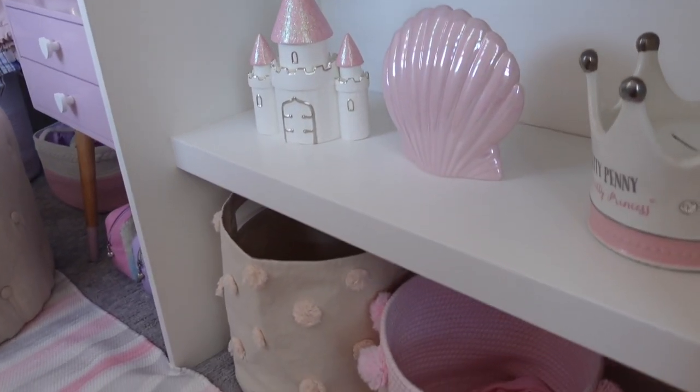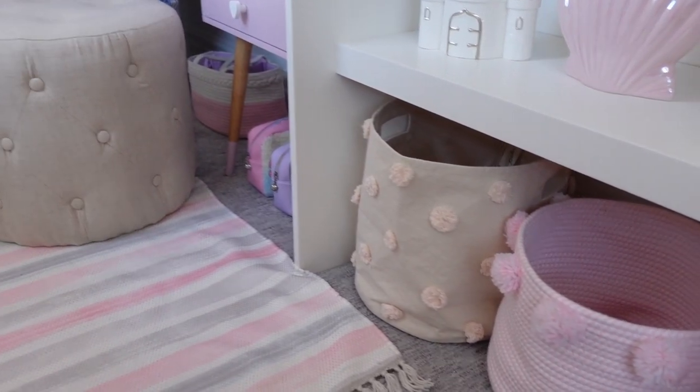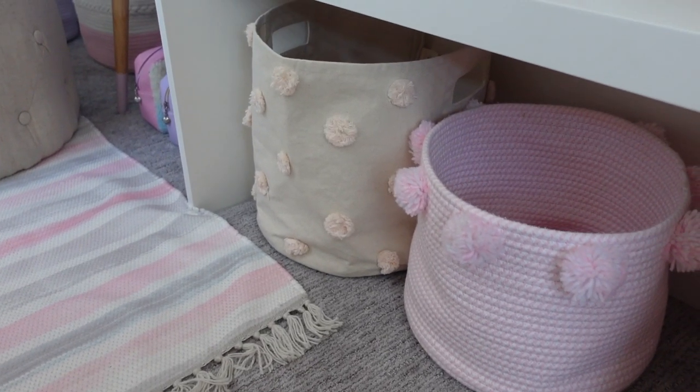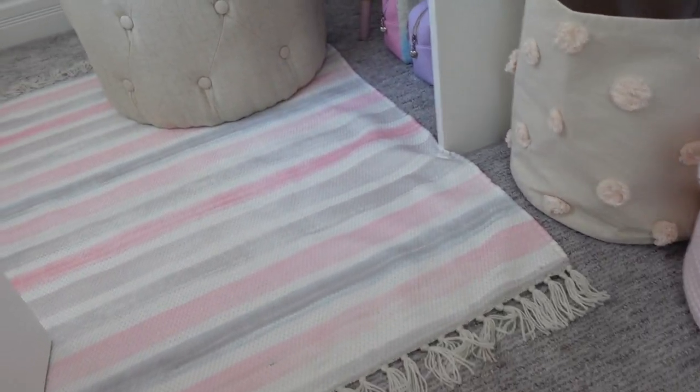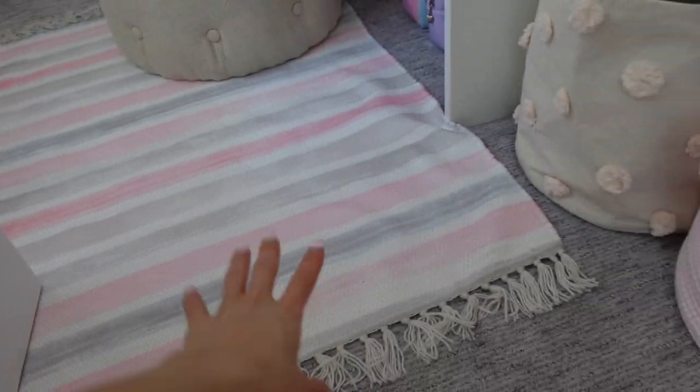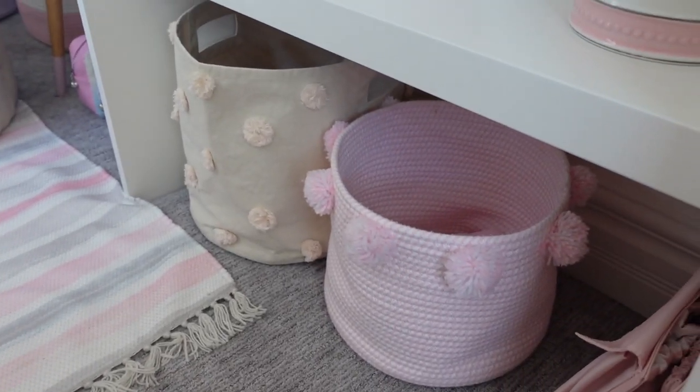Down here, I'll start at the bottom, we have two little bins, and I use these for dirty clothes, storage, and things like that. I have a ton of them over on the other side that I'll show you guys after. The carpet I got from HomeSense a while ago, and I love it. It's very beachy.